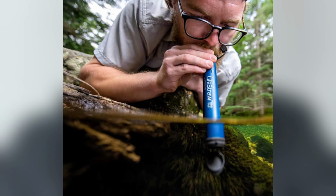The next one is a water filter straw like a Life Straw. Depending on which one you get, they'll cost you anywhere from $12.99 to $19.99. This is something I recommend you buy multiples of and put in your vehicles and your different survival kits. People will want clean water for their family after a disaster, so this will make a really good barter item.